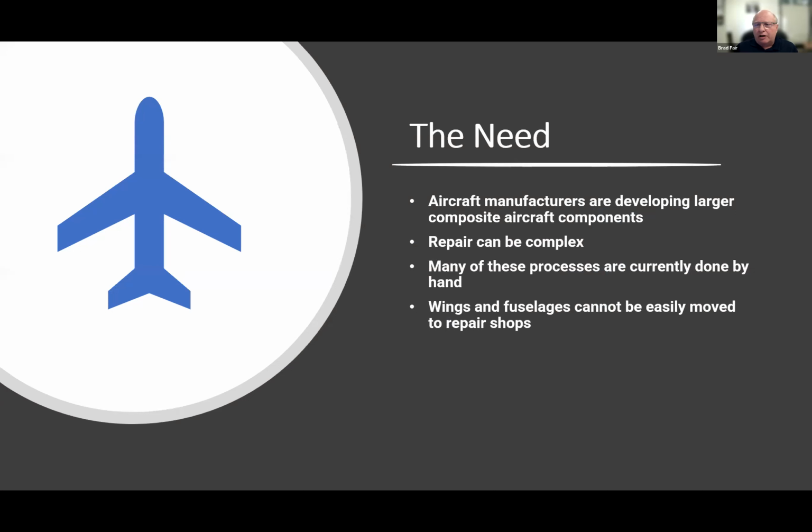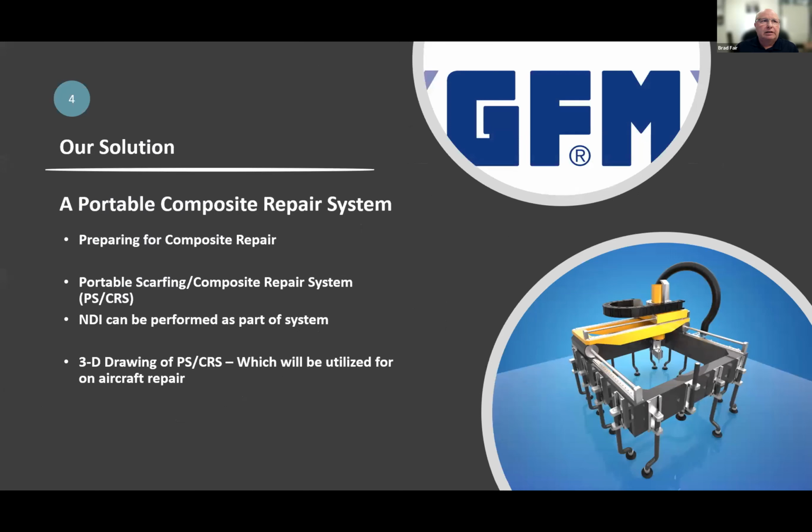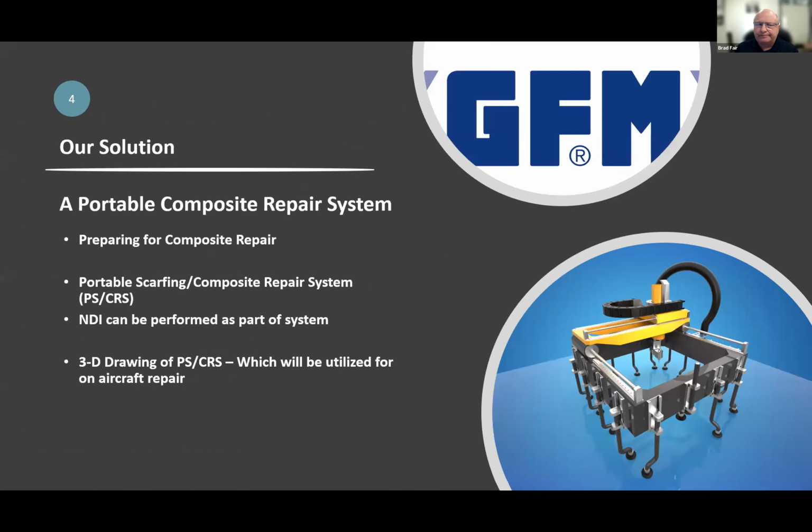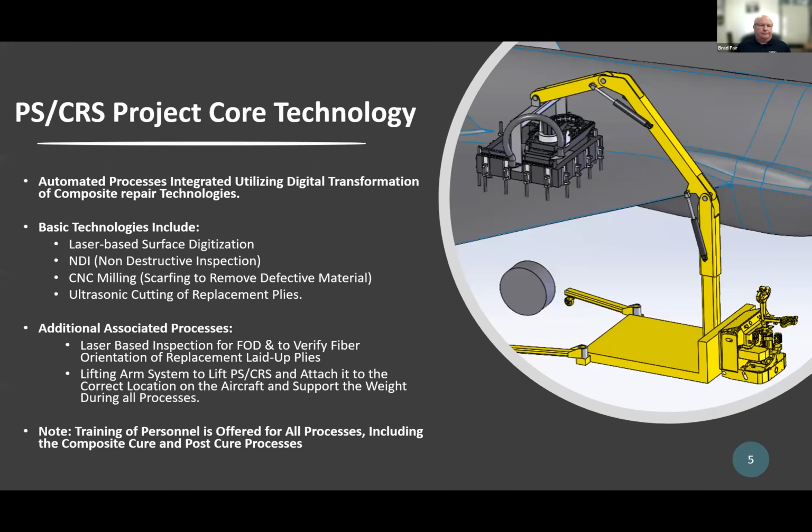Therefore, there is a need for an automated, portable, and flexible composite repair system, as many components cannot simply be brought to the repair depot or repair shop. Next slide. The GFM organization, along with our industry partners, has developed a concept for a portable composite repair system based on previously mentioned collaborations and experience. I will now turn over to my colleague, Frank Elliott, who started this initiative in the GFM organization. Next slide, or previous slide.